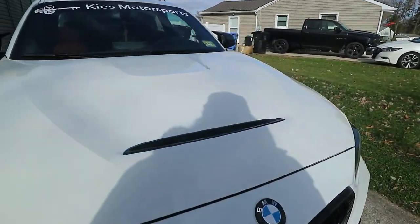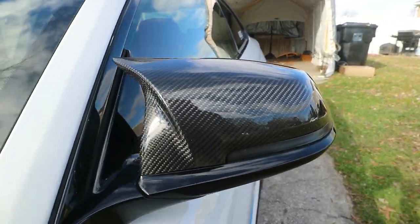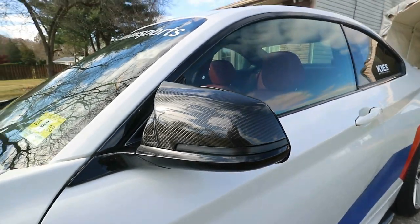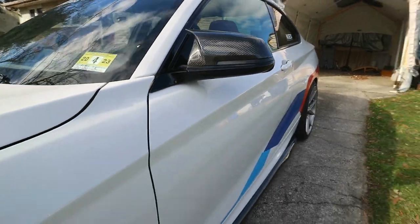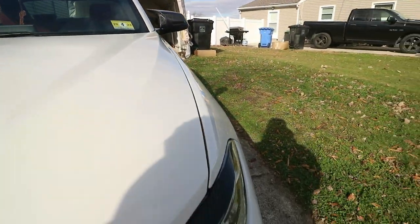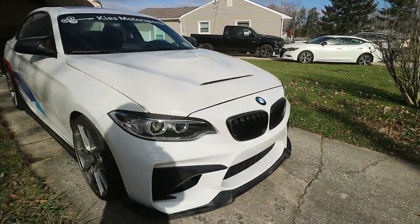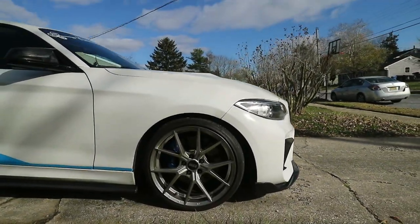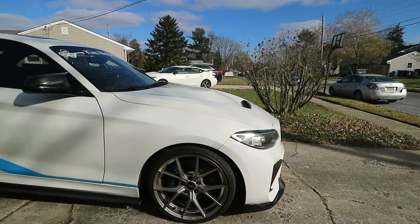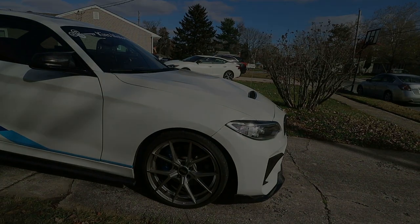We have the carbon fiber vent up here, which matches all the carbon all over the car, the side skirts, these brand new mirror caps from Kies Motorsports. So shout out to Kies for this beautiful, high quality carbon fiber. This car is truly coming along so nicely, everything matching with the fangs, the grills, the mirror caps, the hood, the carbon vent for the hood. I'm very, very content with where this car is right now, and I can honestly say I absolutely love this hood.